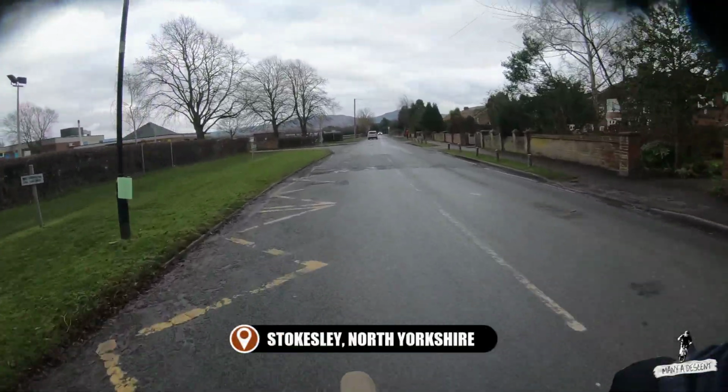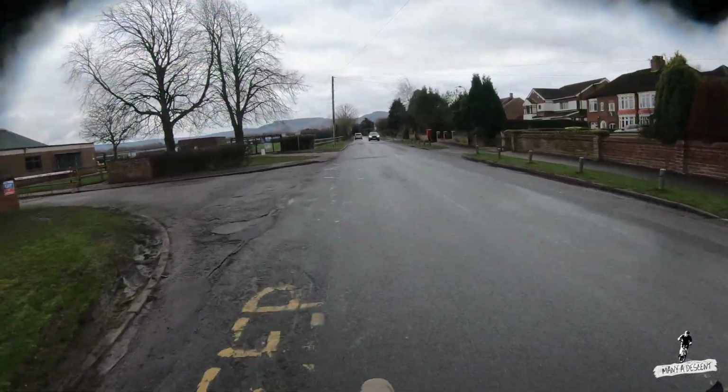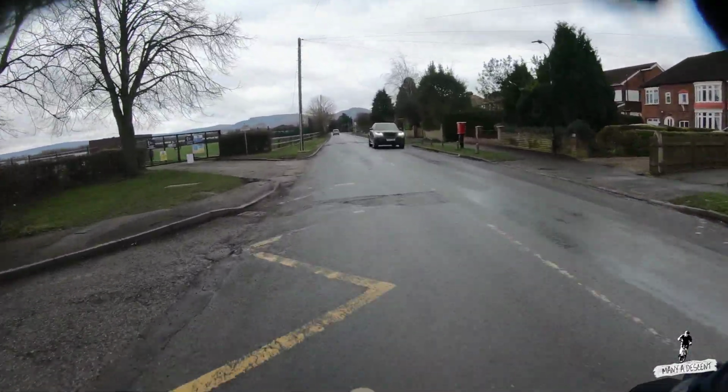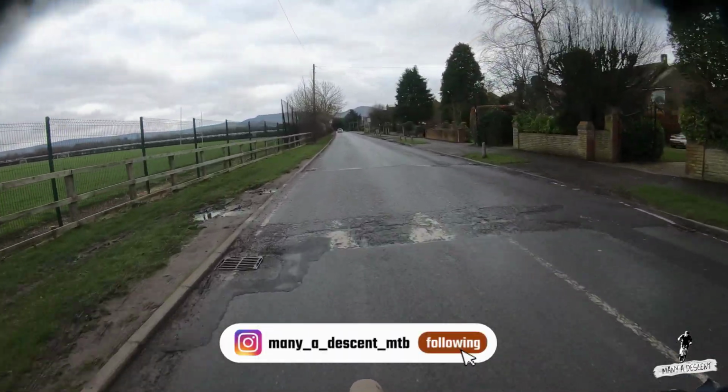So just started a ride in Stokesley. What we're doing today, we're riding up on the North York Moors, well mainly the Cleveland Hills.